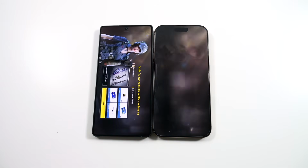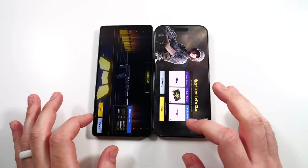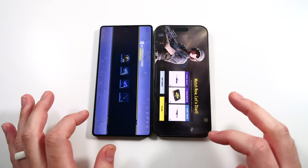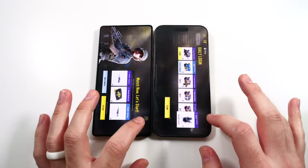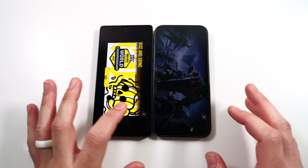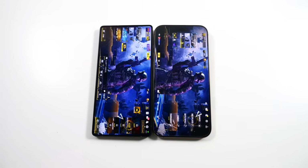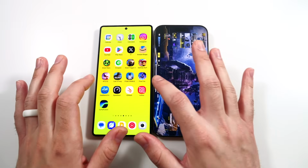Yep, Samsung won it there on Call of Duty. In game, both of them do pretty fantastic. The Samsung tends to stay cooler to the touch, although some say it can throttle under longer sessions. I haven't found it to be a major issue for me. I can play both of these games on both of these phones very well for an extended period of time.